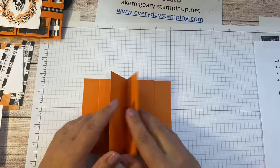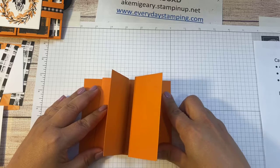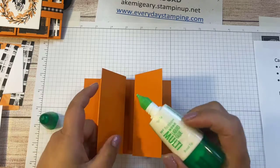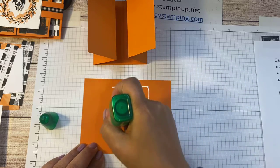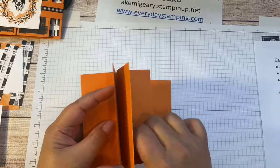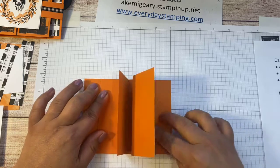Okay, then I will put this one. I want to do it in the center, but I just want to make sure. So you lift this flap, and then you want to have 1 inch from both ends. I just use this grip paper to make sure I do the 1 inch. All right, I'm going to use the multi-purpose liquid glue. Okay.